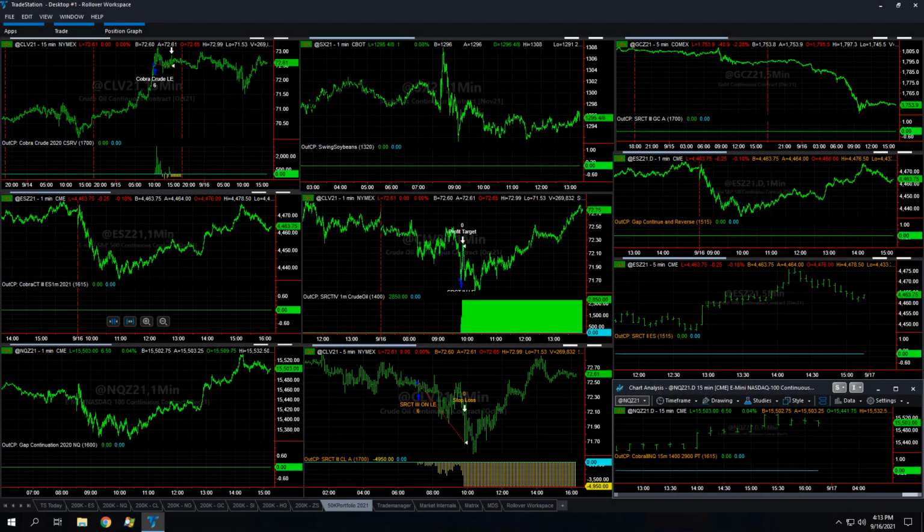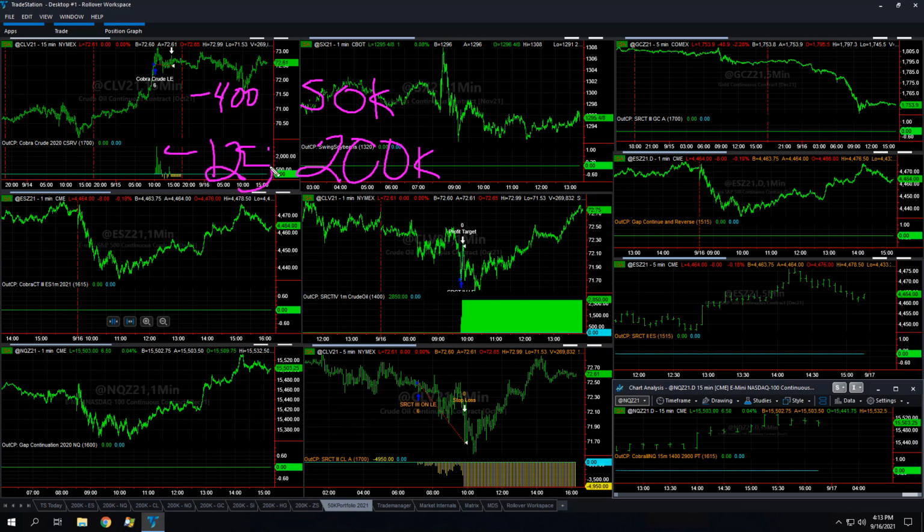Going over the trades on the day, we have the 50K portfolio and the 200K portfolio results. Down about minus $400 on the 50K portfolio. We were up 3,600 yesterday on the 50K portfolio, and we were up about five figures yesterday on the 200K portfolio, down about 1.2K today, so down about minus 1250 at the current market prices.